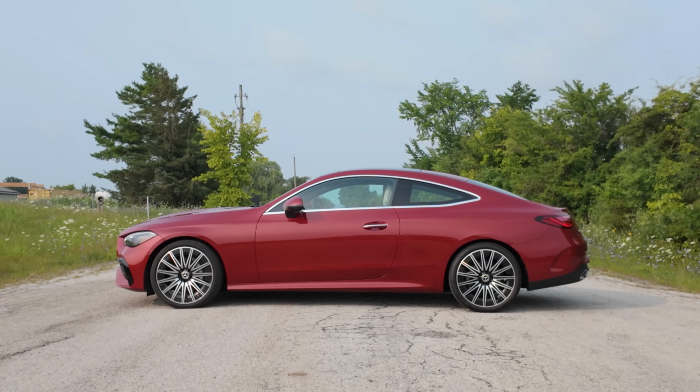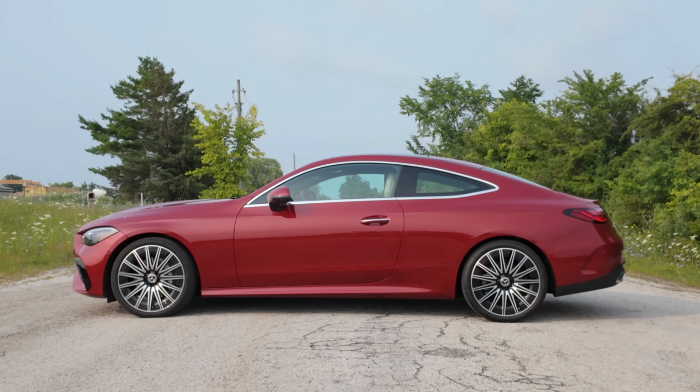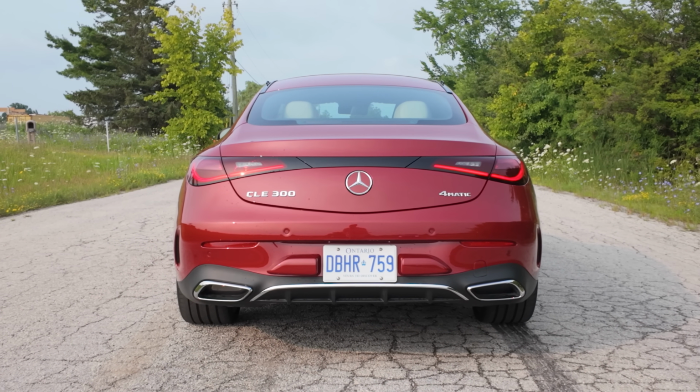I do like the body lines. We got a really nice line that comes across. It's so much more subtle than previous Mercedes. And I do really like the back end as well. It's a good shape. I think they killed it on the looks of this coupe thing.